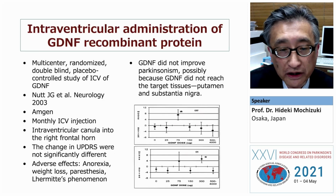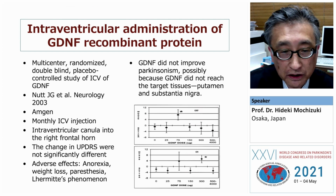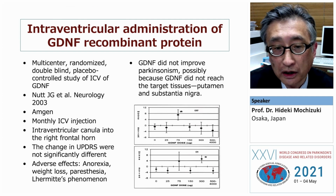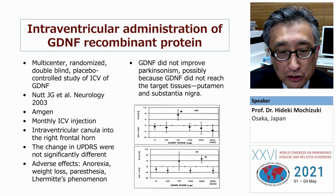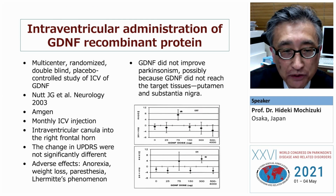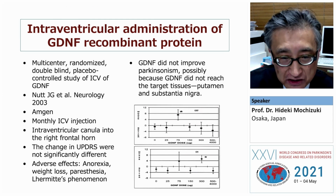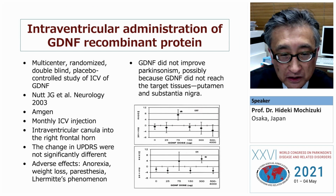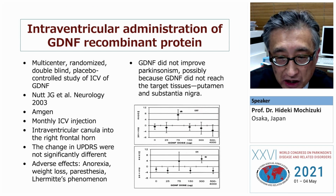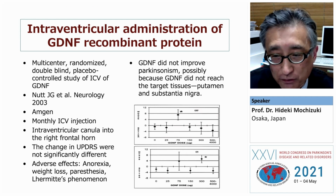Next, I will introduce several clinical trials of GDNF. In 2003, Dr. Nutt and colleagues reported a multi-center randomized double-blind placebo-controlled study of intraventricular administration of GDNF recombinant protein for PD patients. They reported that changes in UPDRS were not significantly different in each group. They also noted anorexia, weight loss, paresthesia, and Lhermitte phenomenon as adverse effects.